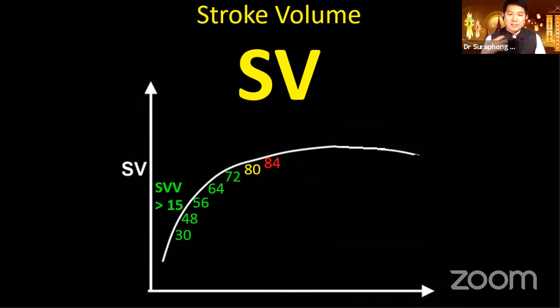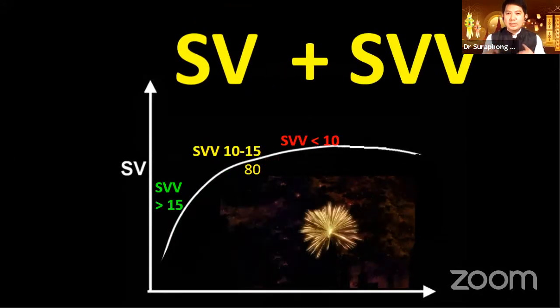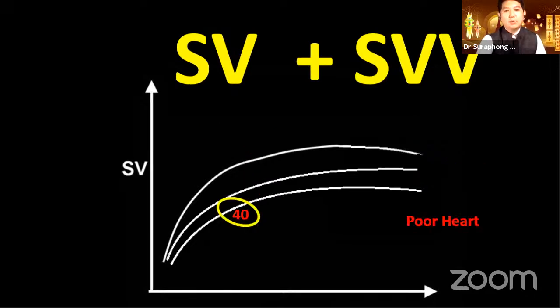And plus, if we have the stroke volume variation, it can show like this. The tip and trick to use the SV together with SVV is that we can titrate the fluid to reach the optimum volume. When we have the optimum volume and we look at the SV, if the SV is 80, we have a good heart. 60 is okay, but less than 40, we have a poor heart.